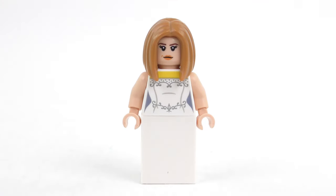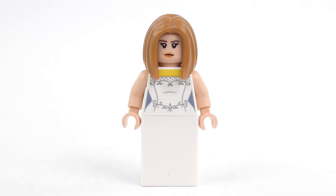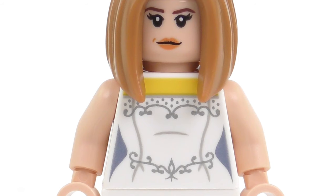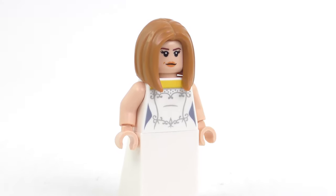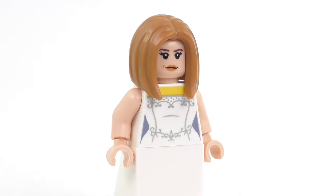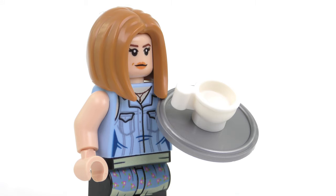I've got to confess, I thought this was a good idea at the time, but then I realised that the minifigure bride had yellow skin. Hence, we've got an awkward yellow patch on Rachel's chest. Incidentally, I don't recommend popping the arms off minifigures, but a YouTuber's got to do what a YouTuber's got to do. In keeping with her role as a server, she's equipped with this tray and coffee cup.